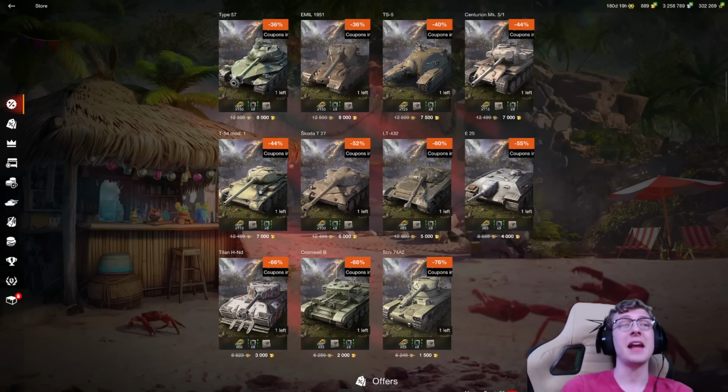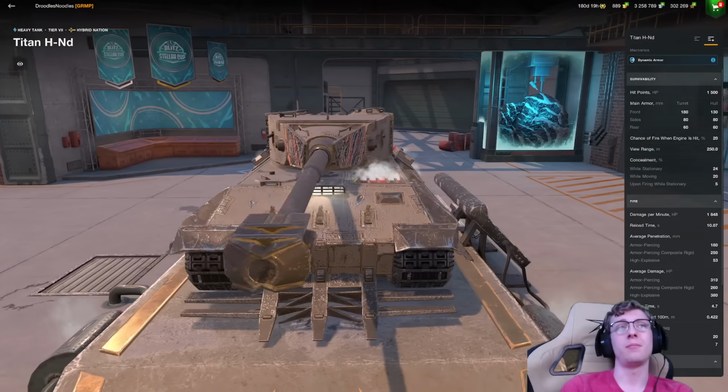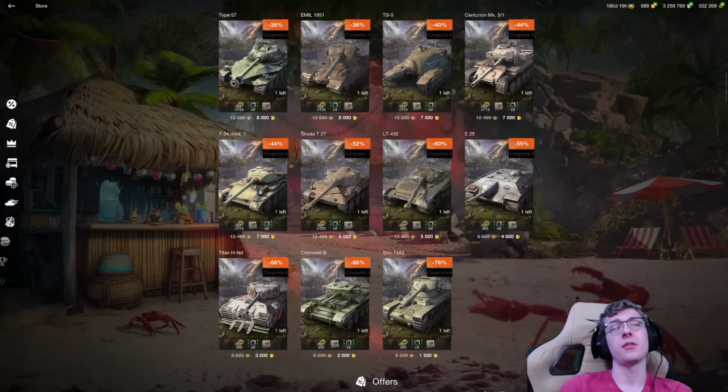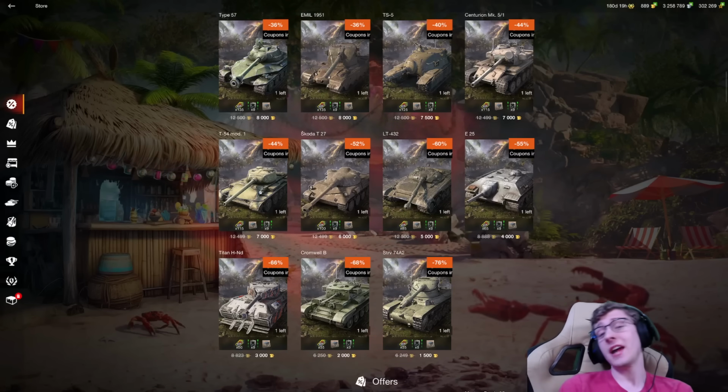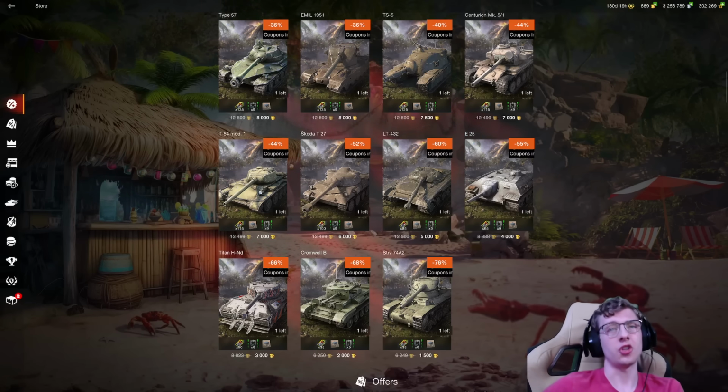We have the Titan HND. Just don't buy it. I mean, it's not a bad vehicle. It looks cool, but there's just literally nothing going for it. It's fairly slow. It actually is good pen, but unfortunately the accuracy kind of lets it down. And in terms of the armor, it's just really not that reliable, especially up against tier 8. So, I mean, 3,000 gold's real cheap, but that's about as good as I can say.